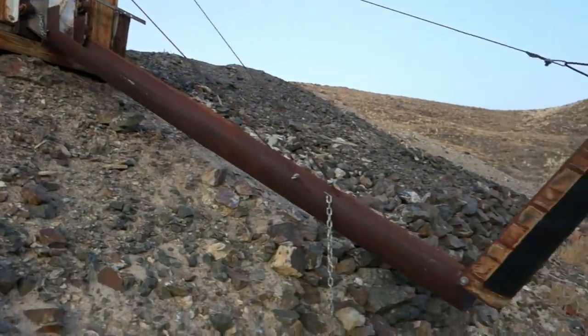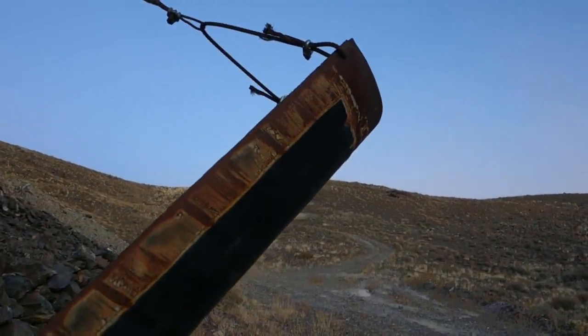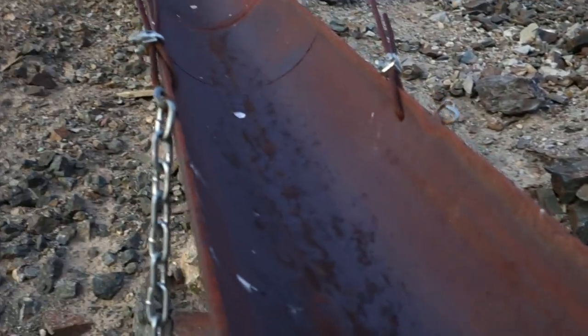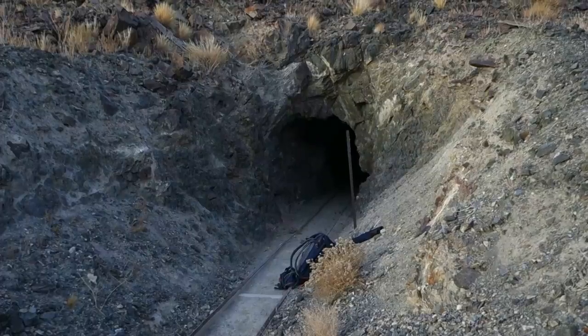And of course the ore would come down here, and when they're ready to dump it out, they would lower that. There's no ore in the chute at the present. So let's get up and check out the mine. All right, there's the adit right there.